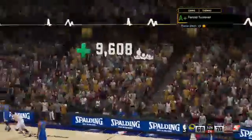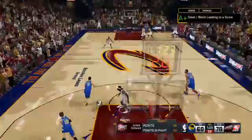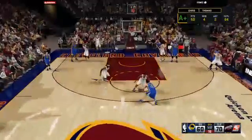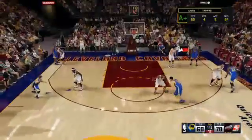Knocks it loose. Stolen by Thomas. And he jams it with authority. Here he comes. And look at him punish that right. Check out his teammates over on the bench. So they are going crazy. Now, here's Thompson.